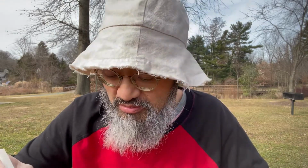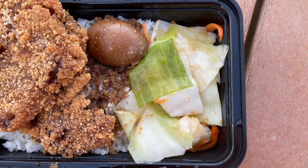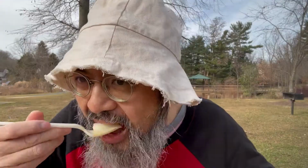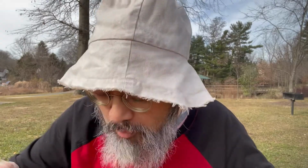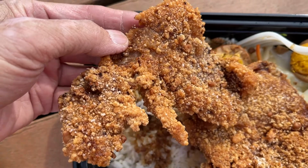So what you have is two huge slabs of bone-in pork chops that have been breaded in the same fashion as the popcorn chicken. And it's served over rice with some cabbage, I believe it's pickled cabbage, and a soy egg. Not having a knife, a real one or a plastic one, I think the best way to approach this is probably to just pick the pork up and bite it. So that's what I'm going to do.